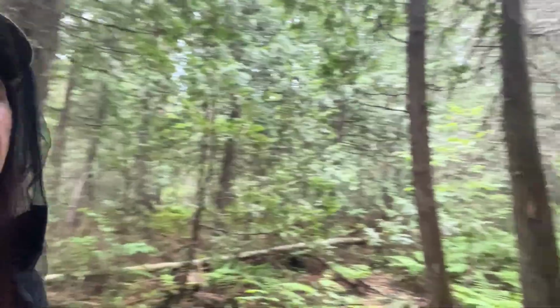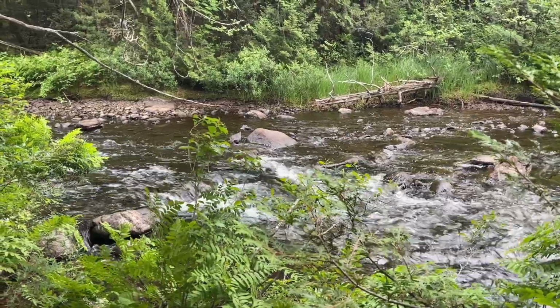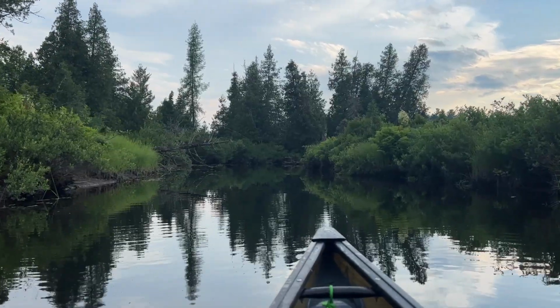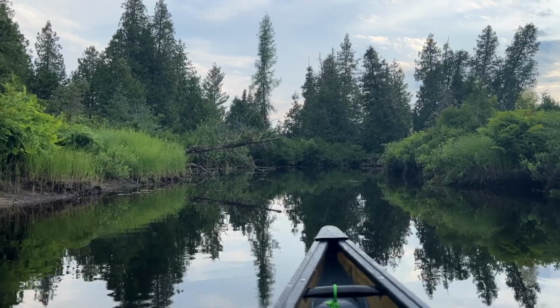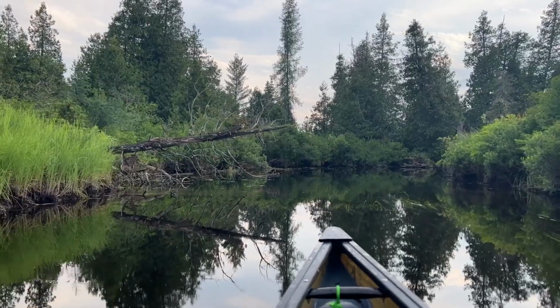Very overgrown portage, but it's well marked and not too crazy difficult. The put in is a lot of sucky muck. It looks like a beach, and it's like, oh, this is so nice, but it's all sucky muck. So hopefully it won't be too bad. All right, doesn't smell that amazing here. It's very muddy, murky smelling, but it's very beautiful.